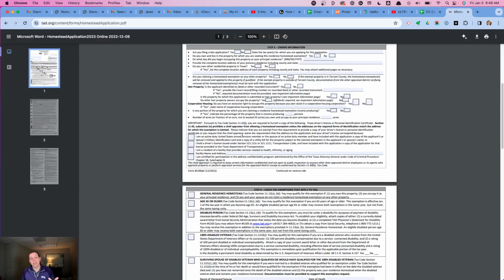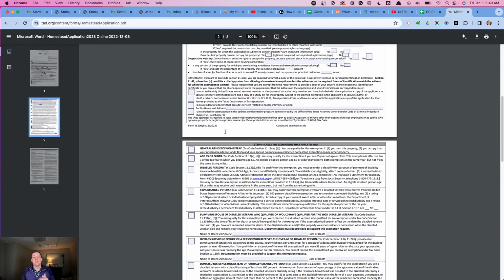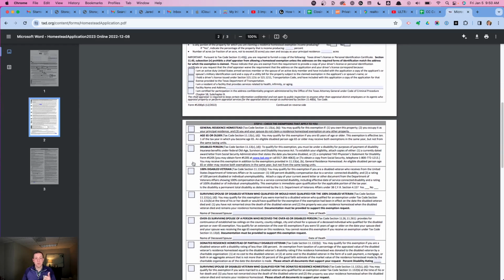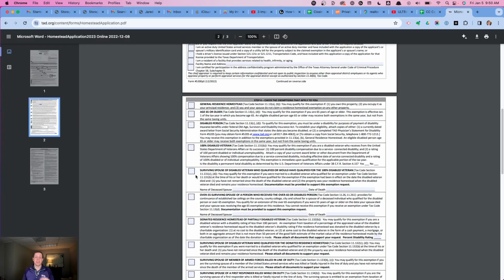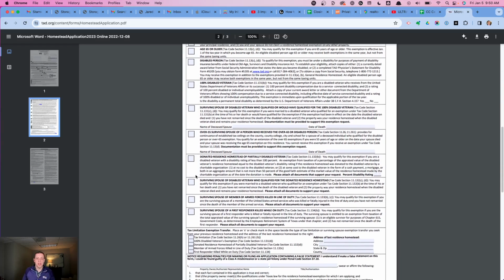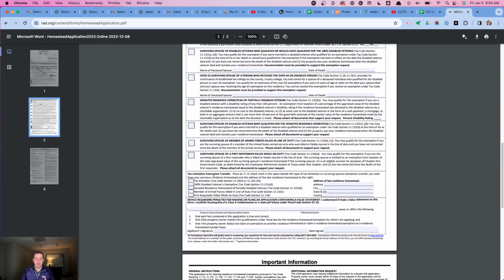You're probably not going to be exempt from showing proof of residence, so have your driver's license ready. For most of you, you're only going to get the general residence homestead. If you're over 65, you're also going to get this one. If disabled, you get this one. Disabled veteran, just make sure you read through this and mark down whatever you qualify for. If you're unsure, you can call the county directly. Feel free to call me first, and I'll help any way I can. Occasionally on some weird ones, I'll say, hey, you really need to talk to the county. But come through here, these tax limitations probably aren't going to apply to most people.